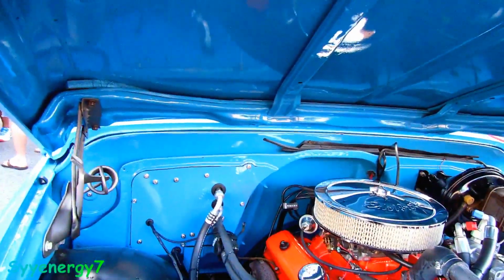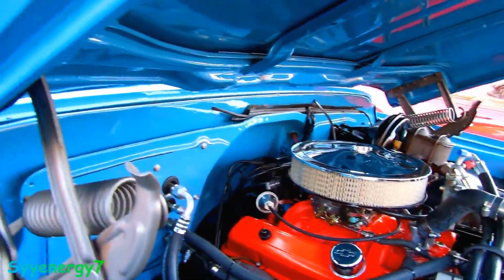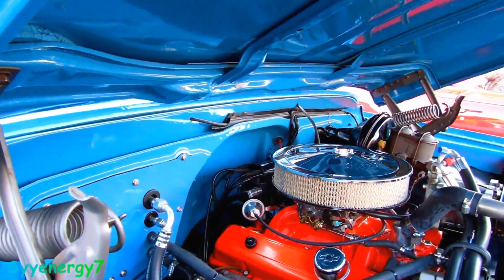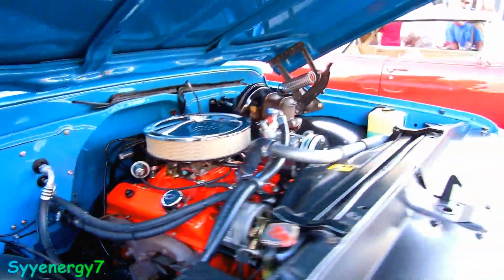Vacuum advance on the distributor. Looks like that's HEI, I think, but no computer or nothing. That's what you want, no computer.